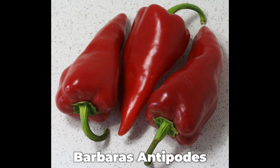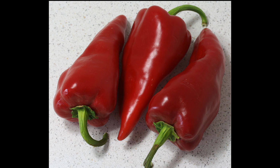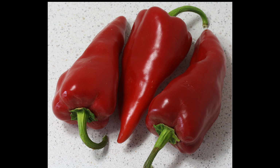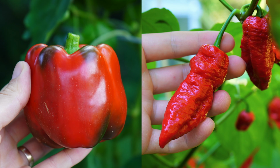And onto the next variety that we're excited to grow this year is the Barbara's Antipodes. This is a unique cross between a bell pepper and a ghost pepper, and somebody by the name of Florian Hotch actually crossed this pepper. I'm excited about this one because I think if you were just getting into crossbreeding, this is like the first cross that you would consider making. Like, can you cross a bell pepper with a ghost pepper? It turns out you can, so I'm excited to try it.